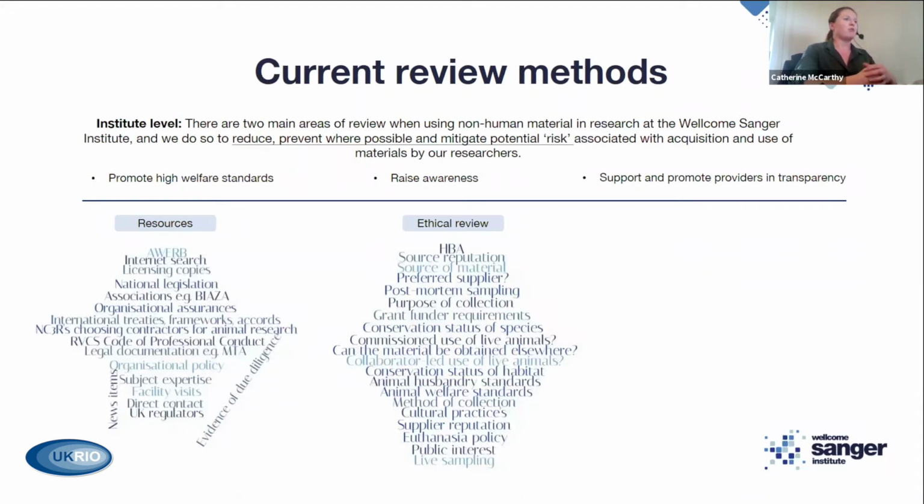They range from the reputation of the source, of the provider, through to the original purpose of the collection. Is that something we can align ourselves to? Is the conservation status an issue? Is that to do with the habitat, to do with the species? Are the activities that we wish to carry out going to be detrimental in any way? Will it in fact aid research in that area? Will it in fact aid conservation?